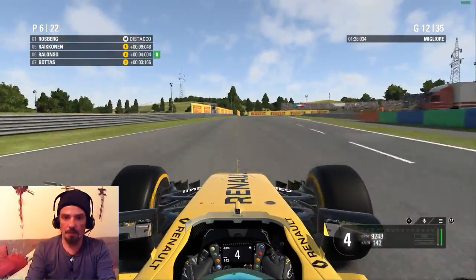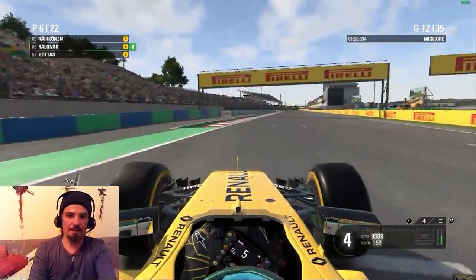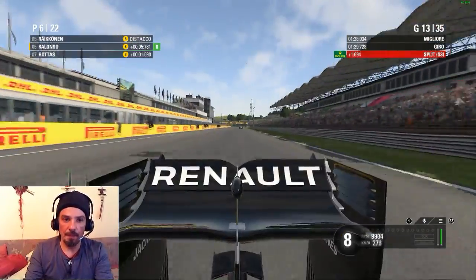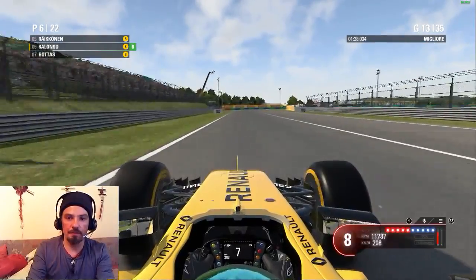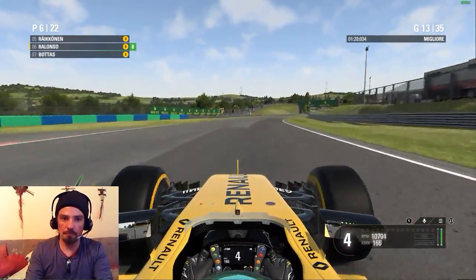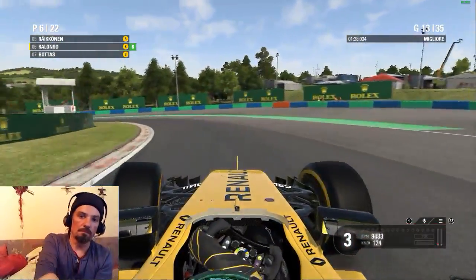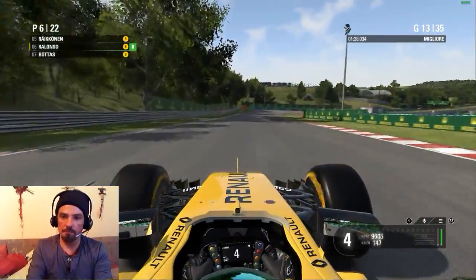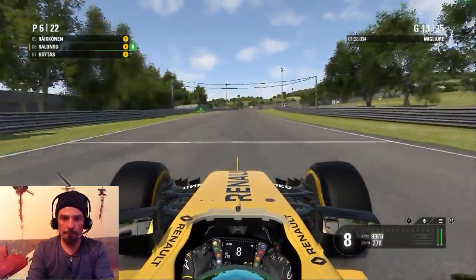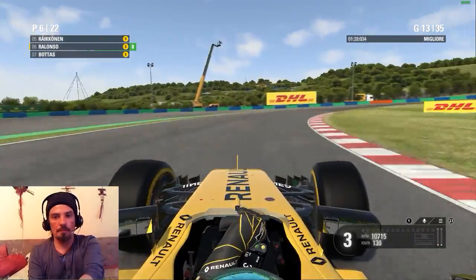As well as I'm going wide for this corner. And let's get a smile once again on our face. Going off the line for lap number 13. And still we are on P6. Oh, completely missing this time, this fast corner.